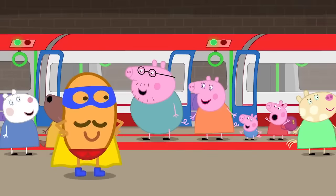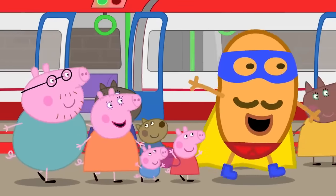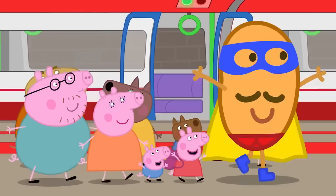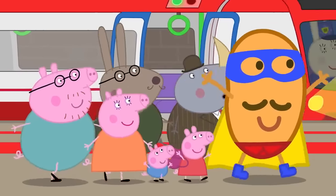Super Potato! Hooray! Big celebrity coming through! Make way for the star, thank you. No autographs today. Super Potato is in a hurry, too. Everyone on the underground train is in a hurry.